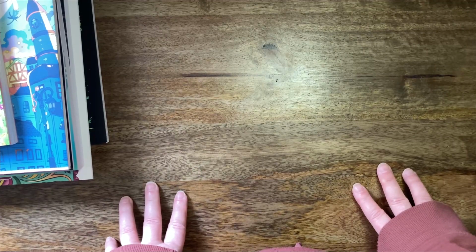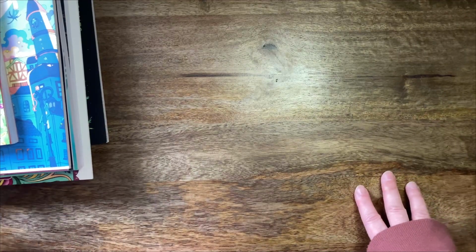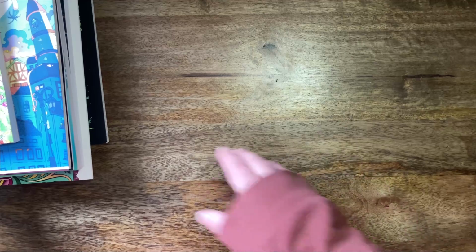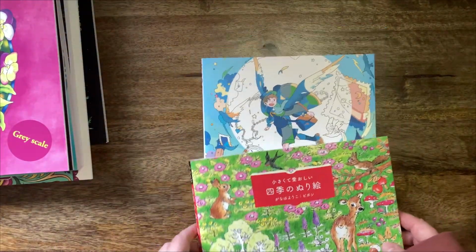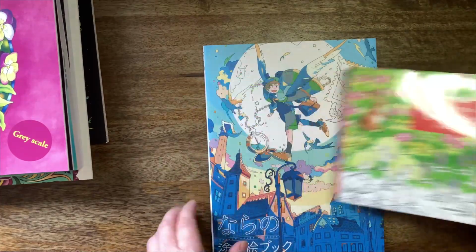Hi everyone, I just wanted to show you my April purchases today really quickly. It's a few. So let's start with Amazon Japan haul, and I just got those two books.